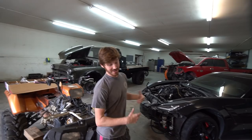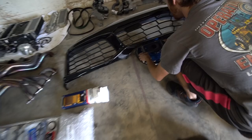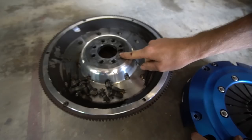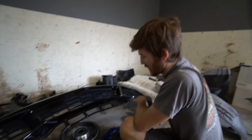Another thing that was pretty crappy about it: the flywheel wasn't even tight, and it was rattling. Look at all the grooves on that thing. You can see right there, they're all elongated. This was rattling real bad, so at least we know when it goes back together it's going to be done right, and we won't have to worry about anything.